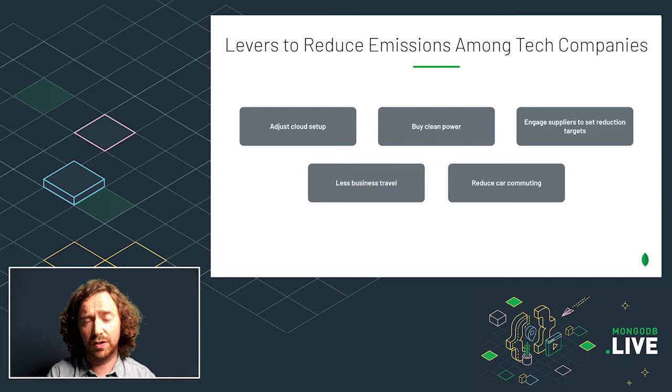You can adjust your T&E policy in order to reduce business travel necessity. You can also help to reduce the car commuting among your employees by promoting alternative commuting methods.